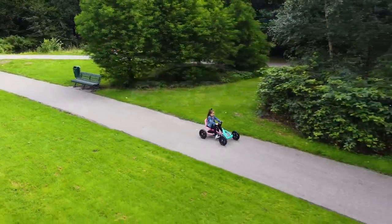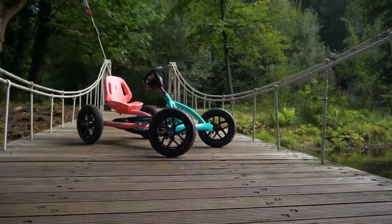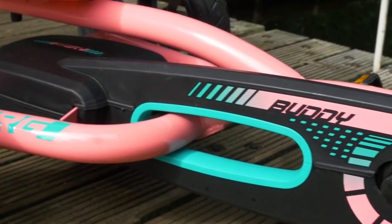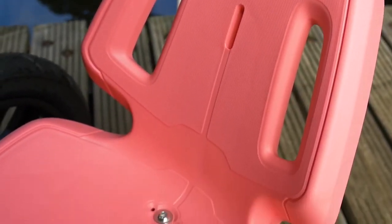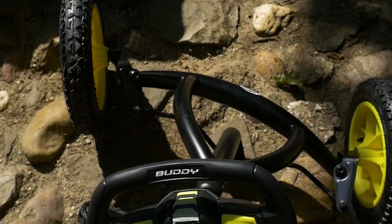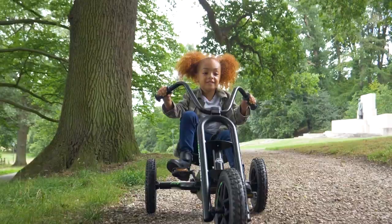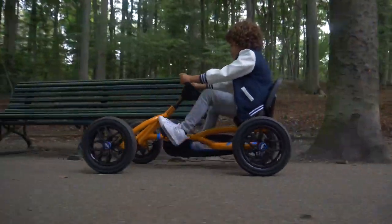One of Berg's best-loved models, the Buddy, has been through a major upgrade. This model has been completely retuned and the design has been thoroughly worked over. Beautiful rims and new tires. A bucket seat which is even more comfortable and great handlebars with maximum grip. All set up ready for the Berg soundbox. In brief, with the Buddy you drive tough and are definitely the fastest on the street.